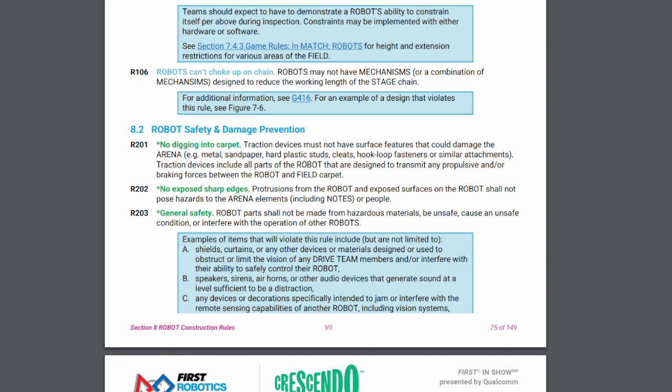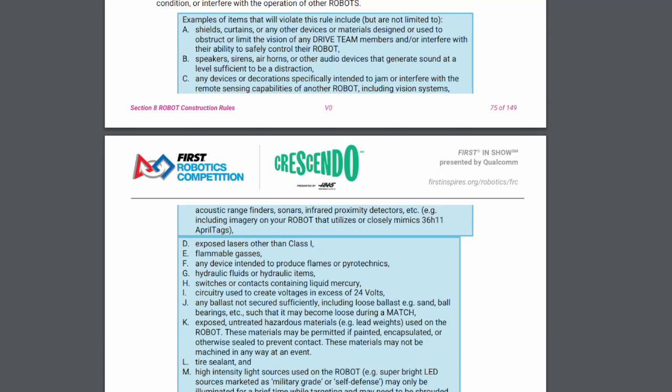Blue box. Examples of items that will violate this rule include, but are not limited to, A. Shields, curtains, or any other device or material designed or used to obstruct or limit the vision of any drive team member and/or interfere with their ability to safely control their robot. B. Speakers, sirens, air horns, or other audio devices that generate sound at a level sufficient to be a distraction. C. Any devices or decorations specifically intended to jam or interfere with the remote sensing capabilities of another robot, including vision systems, acoustic rangefinders, sonars, infrared proximity detectors, etc. E.g., including imagery on your robot that utilizes or closely mimics 36H11 April tags.